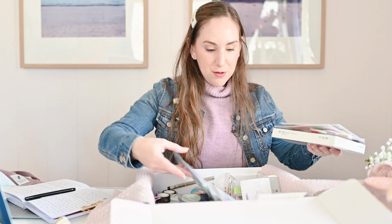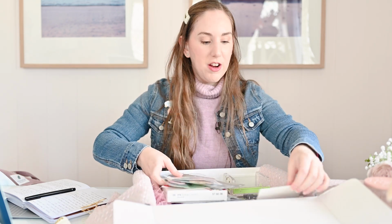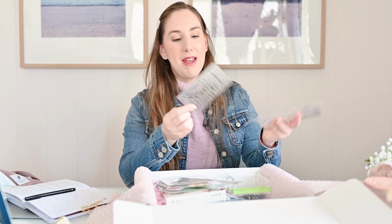General stationery. Let me forage for the item that I'm looking for. Oh no, did I not put everything? Oh, there it is. This is a metal stencil ruler, which is a very descriptive title. It's a stencil and a ruler that's made out of metal.